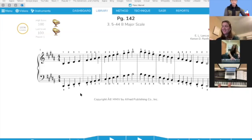Ready, play. Middle three fingers, peace fingers, middle three fingers.